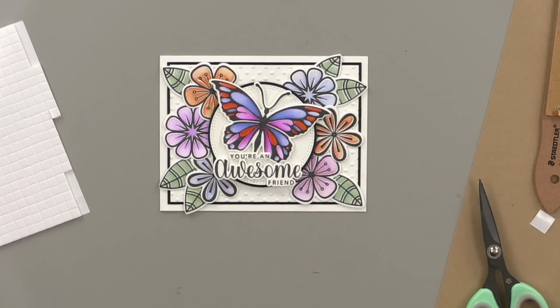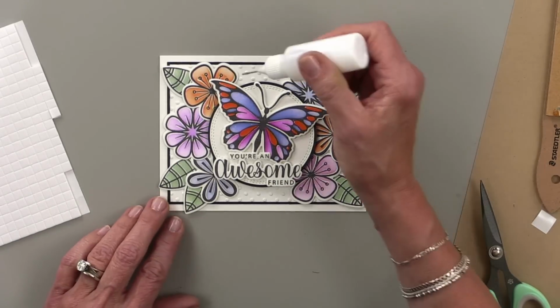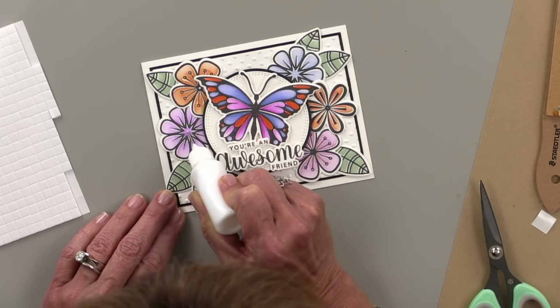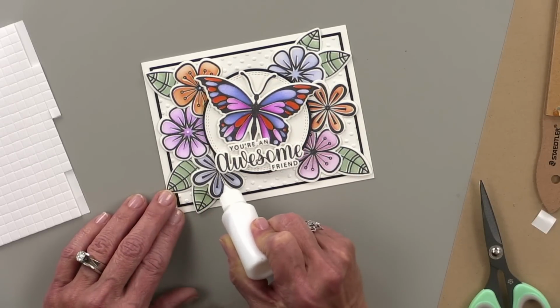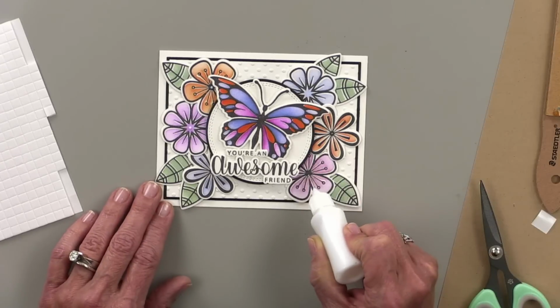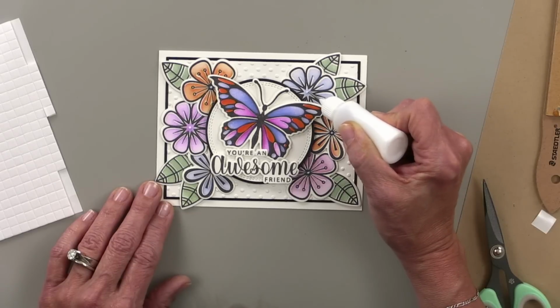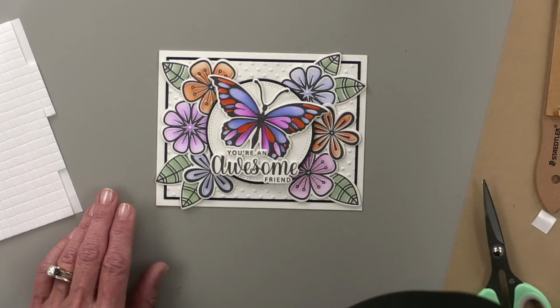All right, well, let me get a little Gina K Designs glue, and we're going to put some little pearls in the center of each of these. I'm going to put one under there too, even though you can't see it straight on. Because this has got so much lift, you might be able to see it.